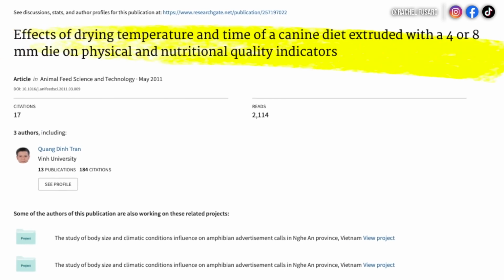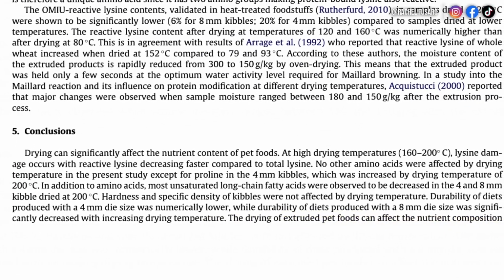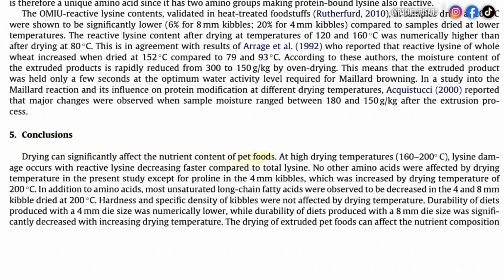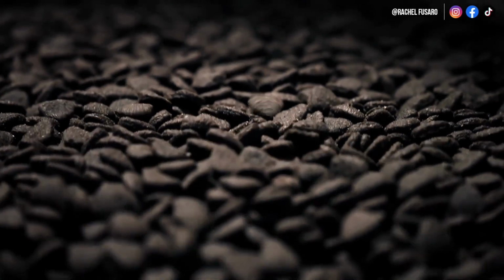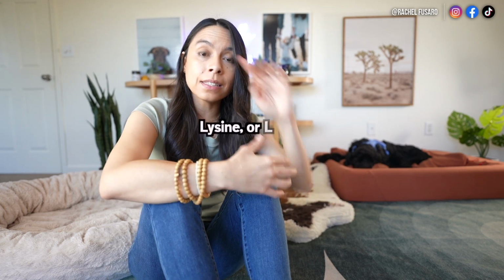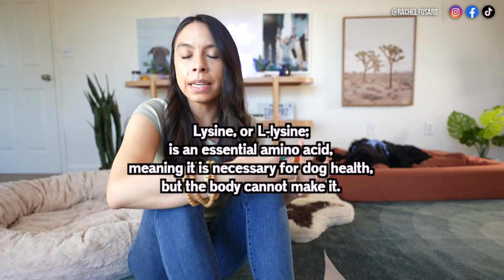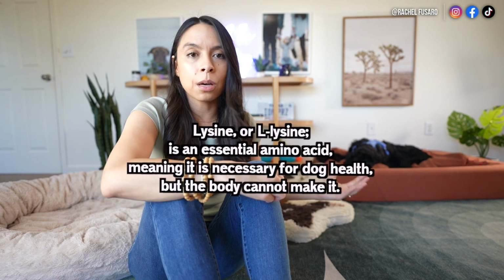And this study is really interesting because it shows the drying of extruded pet foods can significantly affect the nutrient composition and nutrient content of these pet foods. And even more, this study showed that this traditional popular process of extrusion, cooking kibble at high temperatures to make it shelf stable, not necessarily with pets' health in mind, can negatively impact the lysine within the food. And lysine is an essential amino acid for dogs, meaning that they cannot make or produce it on their own. It has to come from their diet.